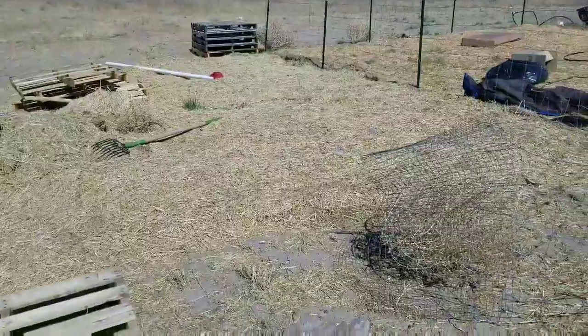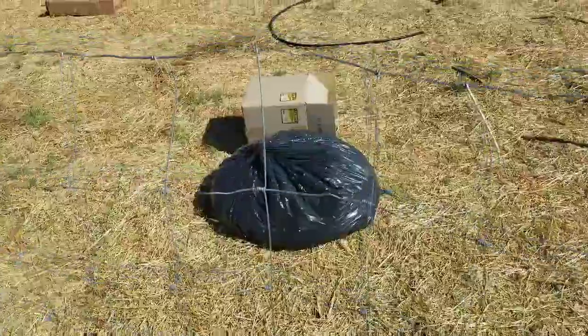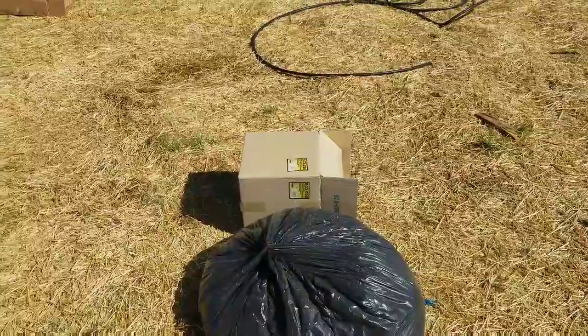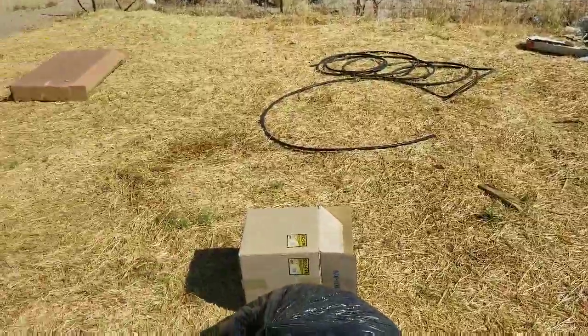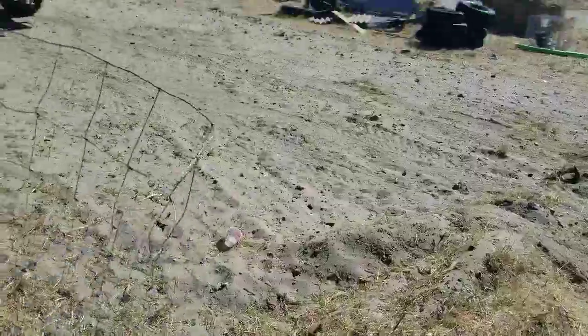But outside of that, what's been slowing me down is collecting cardboard. I'm trying to do the whole no-dig garden thing, which is tons of mulch and not messing with it, to build the soil, because I just got sand. I've just been getting cardboard here and there, and it's really slow, and I haven't been able to set enough aside because the wind usually takes it away from me after I save it.